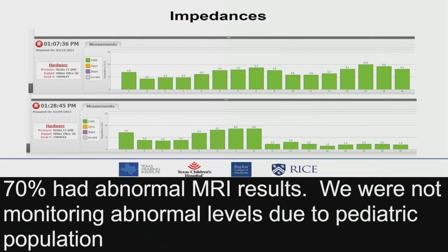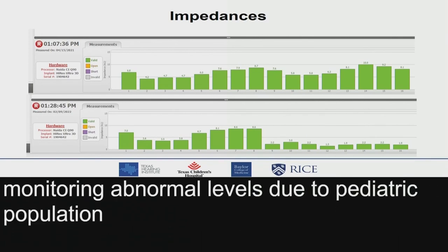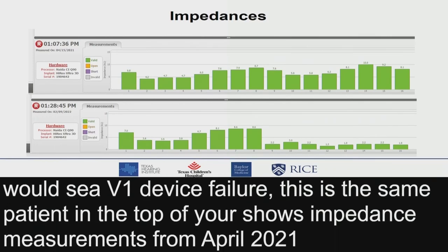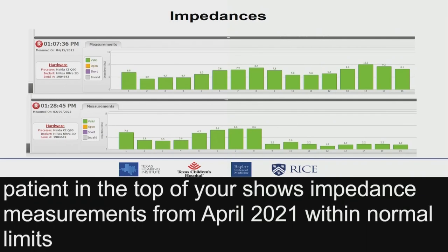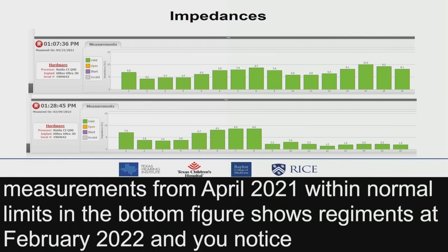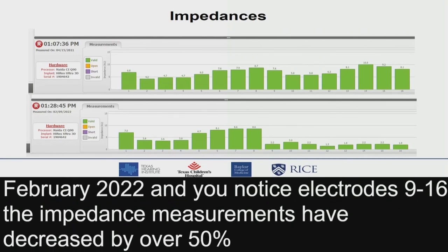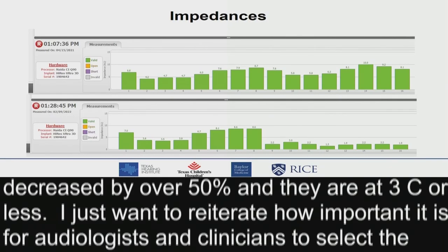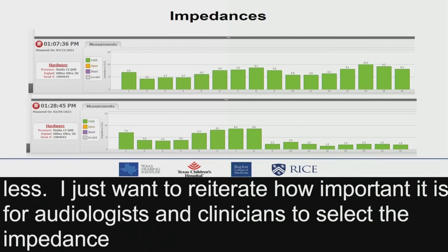So this is a typical impedance measurement that we would see with a V1 device failure. This is the same patient. The top figure shows impedance measurements from April of 2021 that show impedances within normal limits. The bottom figure shows measurements at February of 2022, and you can notice electrodes 9 through 16, the impedance measurements have decreased by over 50% and they're at 3 kilo ohms or less. I just want to reiterate how important it is for audiologists and clinicians to actually select the impedance tab in the software so you can continuously monitor those electrode impedances over time.